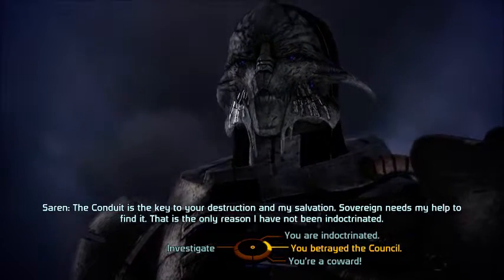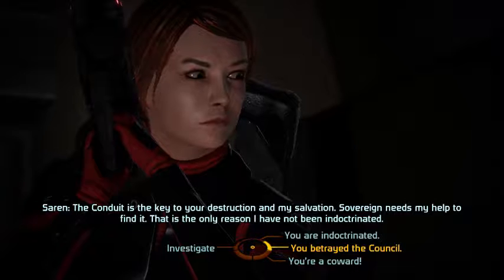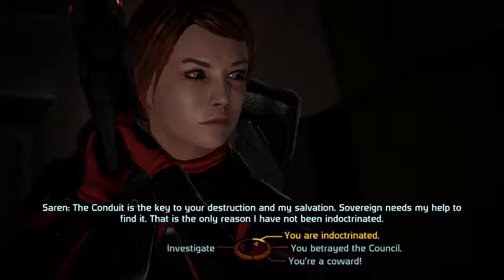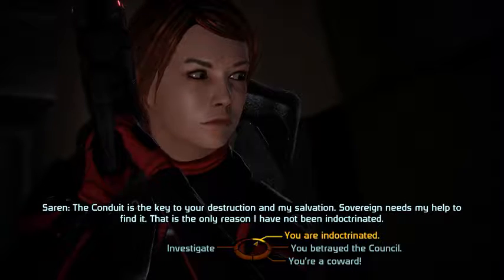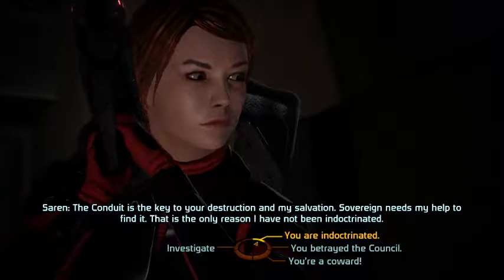So Sovereign needs an organic to get the conduit, whatever it is. It's possible, and most likely, I think this is actually confirmed later on, that the Prothean beacons only interact with organic minds. So the Prothean beacons show the way to the conduit. And the Prothean beacons are Prothean made. Those aren't by the Reapers. Those are specifically by the Protheans.